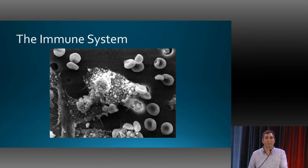So this is a little electron micrograph of a macrophage destroying a cancer cell. The cancer cell is the spiky little thing in the middle. Not little, it's quite big. There are some red blood cells around, and some macrophages that are actually destroying it. So most cancers evade this process. Cancers that become cancers really escape this process. Can we somehow cause that cancer cell now to be recognized by the immune system, whereas before it was unrecognizable?